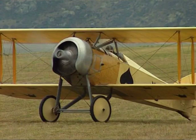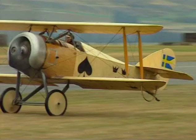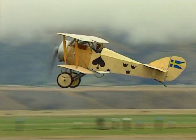The Tummelisa first flew in late 1919, entering service with the Swedish Army Air Corps in 1920. This example is a replica, but with the original Le Rhone 9-cylinder 90 horsepower rotary engine.